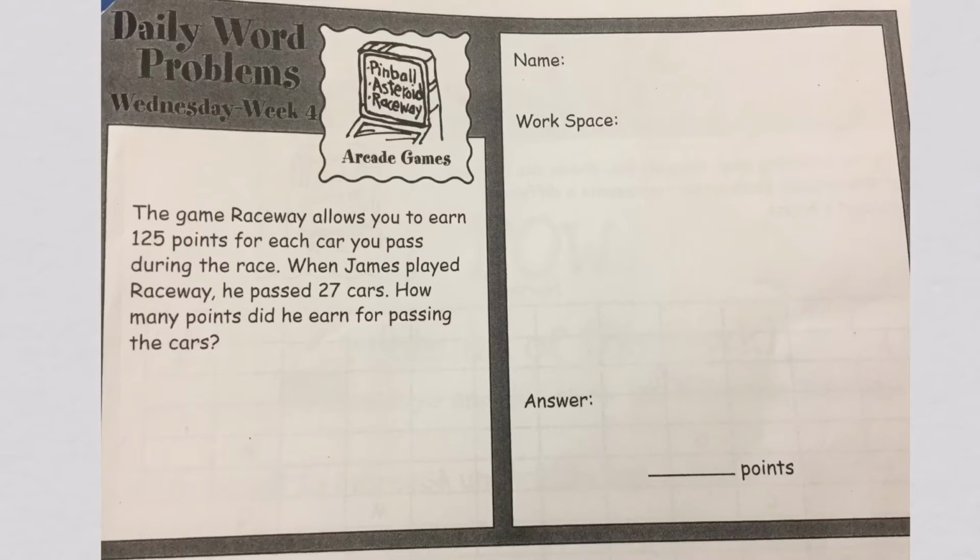All right, which brings us to Wednesday. The game Raceway allows you to earn 125 points for each car you pass during the race. When James played Raceway, he passed 27 cars. How many points did he earn for passing the cars? This is a great question. So what I have here is 125 points for a pass, right? And it says each car. That word each means something important to me. Each means for every time. So it says here he passed 27 cars.